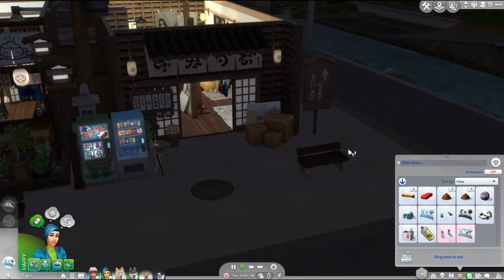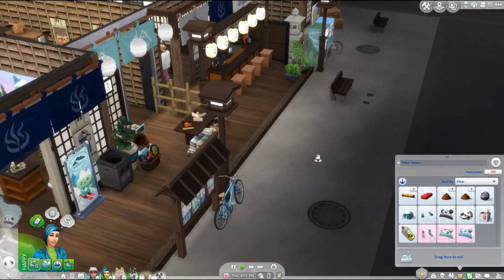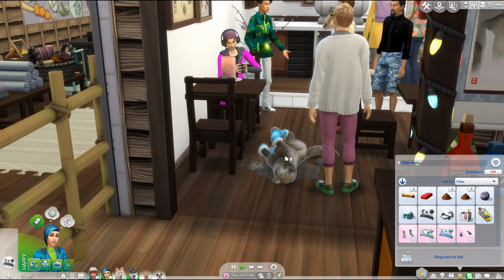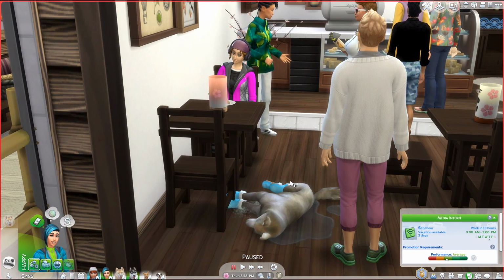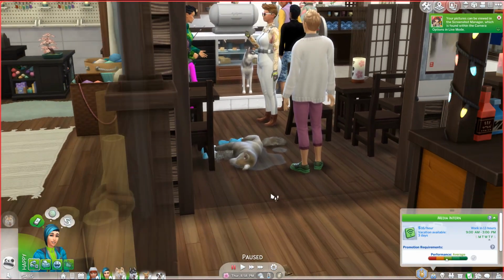Oh, is there not a semi-capsule thing? Okay, we're definitely buying a semi-capsule thing, because we're going to buy some semis, too. Oh, no! Iggy, no! Quick, over here! Oh, my gosh. Lecture about playing in puddles. Oh, the dogs are just... Oh, look at this chaos. Everybody's just trying to enjoy their stuff and it's just so messy in here.